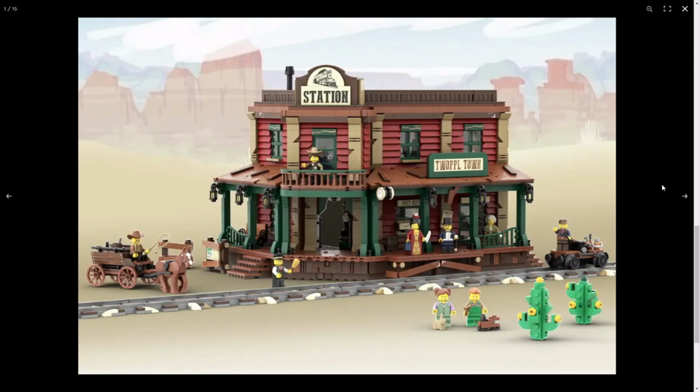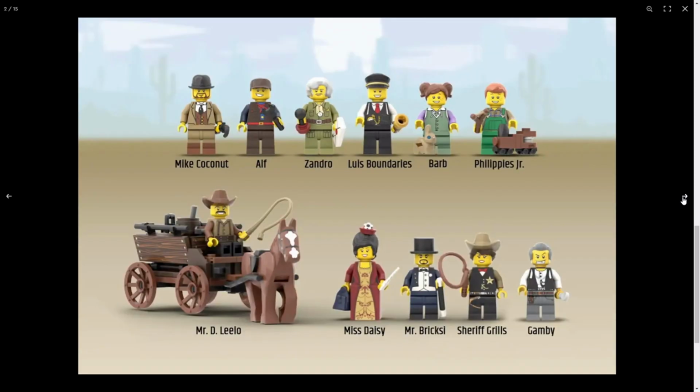Certainly, I love Westerns, so I'd certainly love a set based on this, and this looks absolutely fantastic. The designer's done a lot of minifigures for this set. I can't see if all these will ever get through to being included, but I certainly like these ones down here. The sheriff, the lady here with the bag, the clothes, the minifigures just look excellent. I love to see these. The horse and cart looks fantastic. Really interesting set of minifigures.